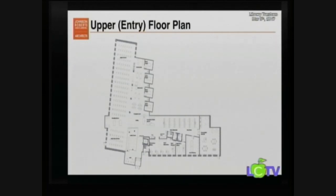Over on the right-hand side, we've got young adult space, a conference room, local history, some staff spaces that sit here in the center, and some toilets. There's an elevator here and a set of stairs that take you downstairs. And there's a gate that comes across there and locks off the upper floor at night. So you can still use this lobby, come in the stairs, or go down the elevator in the evening.